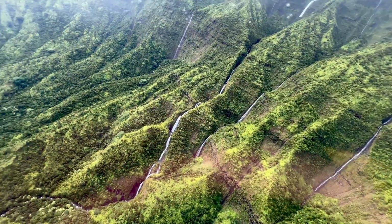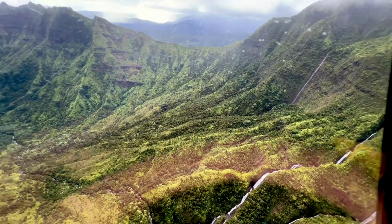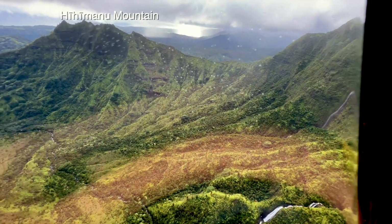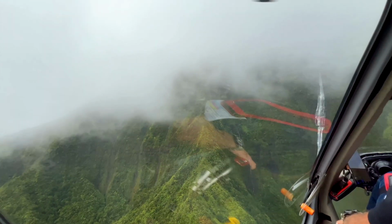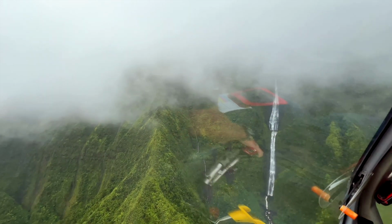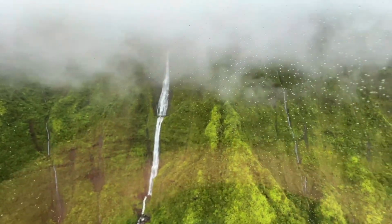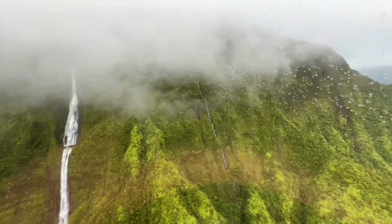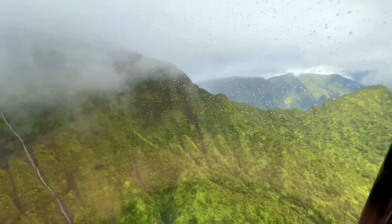And they pretty much make up the northern edge of the volcano that created Kauai. And that volcano is called Wailaleale. And we're headed there next. There's waterfalls pretty much everywhere you look up here around the inner circle of the volcano and on the outside of some of these mountains too. This is one of the wettest places on the earth.